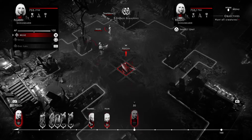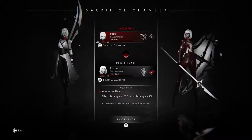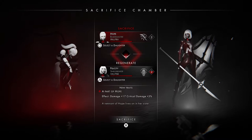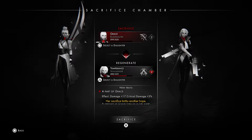Resource management for the daughters is kind of interesting. You can't heal anybody in between fights. You can't heal anybody at all, actually. The only way to rejuvenate them is to sacrifice another soldier of equal or better worth. So you're always kind of up against it in that, do I have enough health? Would they survive? These are kind of good, I kind of want to hang on to them. So who do I kill?